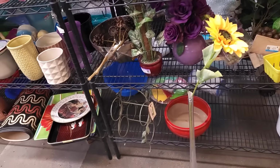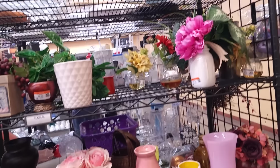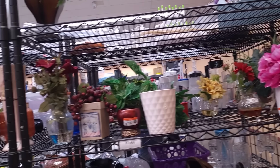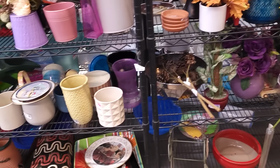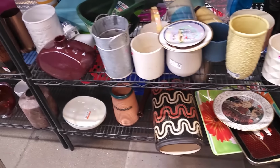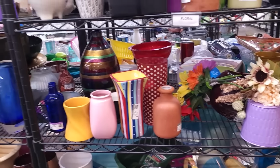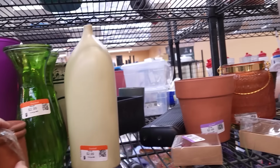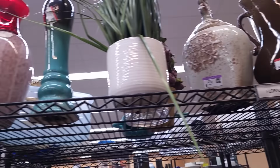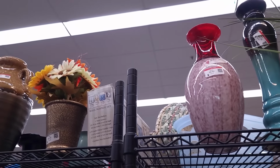All right, let's check out the fakery. I am still on the search for white flowers for Jordan's wedding. I'm not seeing much fake flowery stuff at all. This makes it easy. Pottery, vases, glass vases, but nothing too thrilling. All right, pretty, but that is an imported piece.